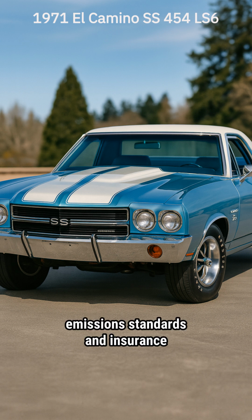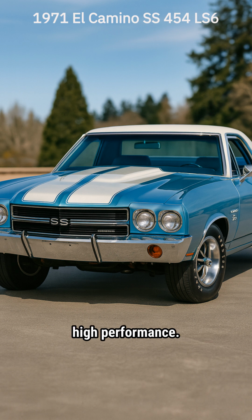Emission standards and insurance hikes were already strangling high performance. But for a brief moment, Chevrolet let the El Camino off the leash, and if you ordered the SS package with the LS6, you got a factory hot rod with bed space to haul. Well, anything fast enough to keep up.